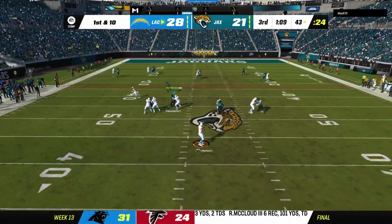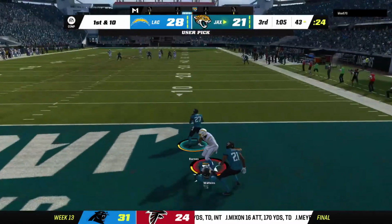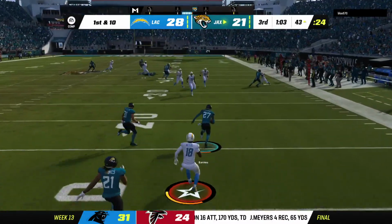Herbert. He lets this one fly toward the back of the end zone. And this is going to be intercepted.